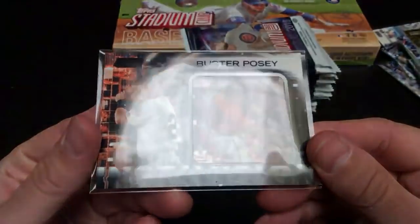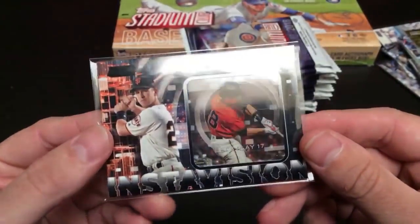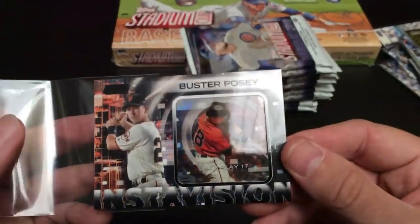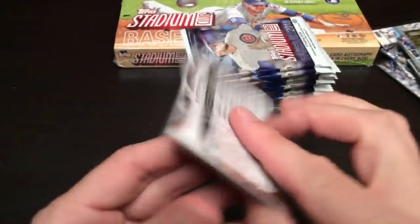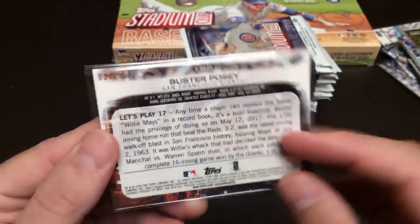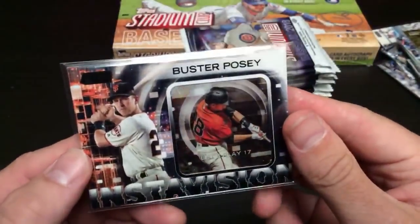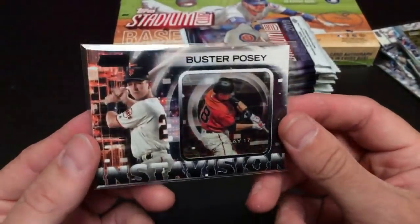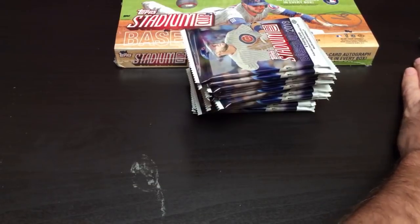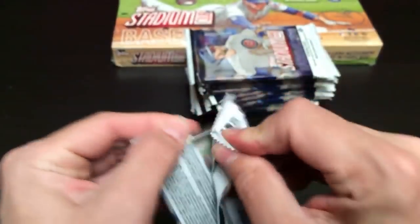I just want to take a look at this for myself and anyone else who didn't see it earlier. This is another case hit. InstaVision. I gotta be honest, I like the InstaVision cards from last year a little bit better. But still cool. Brandon's gonna love trying to trade that with Benny. Both in-store local guys. Brandon's one of our longtime collectors and friends here. He's a huge Posey fan. Anyway, just catching myself up there.